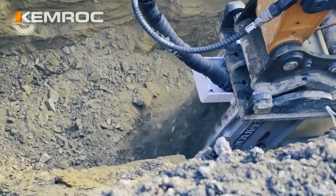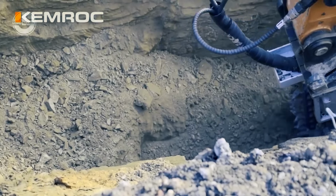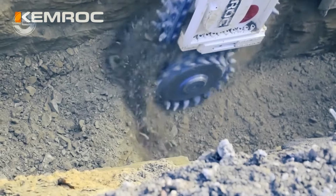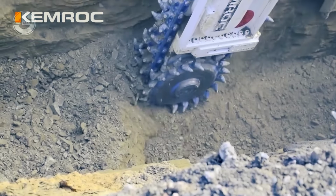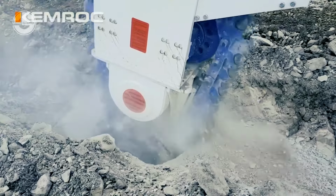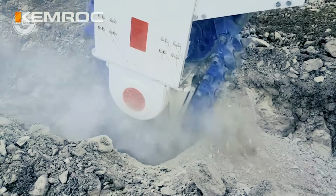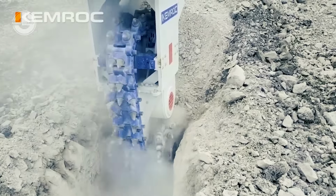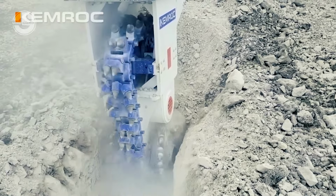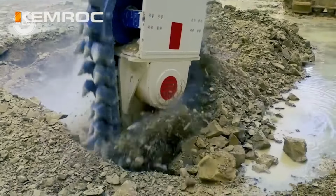This minimizes the amount of fill material required, lowering the cost of the procedure as well as the transportation expenses for the removed material. The KEMROCK EK chain cutter is effective and economical in addition to being vibration-free, giving the excavator a stable and balanced ride. The material produced is fine-grained because of the continuous chain design, which eliminates the need for additional processing.